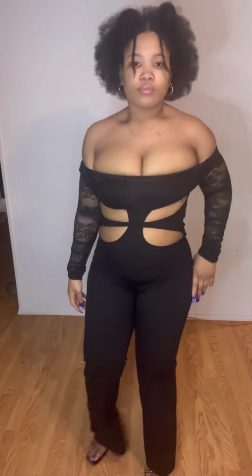This one is really nice. This is really classy. You can also pull up the shoulders more. Dude, I really love this outfit. It's nice and it's classy. And I really like the way this one fits. And I love black. Black is so slimming for me. So yeah, I really like this outfit.